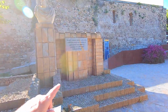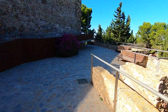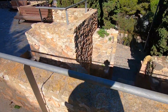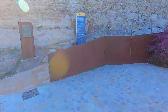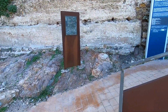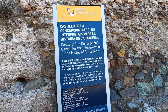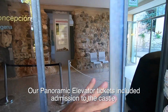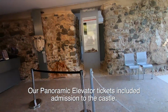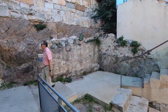And that, of course, says something in Spanish. And I guess we could go around that way or go down some stairs here. But instead, we're gonna go inside. Guy has to smoke right there. Oops. So here we are inside. So now we're out here.